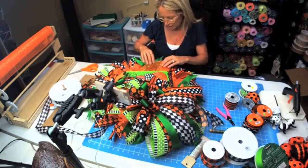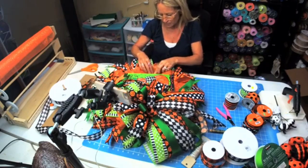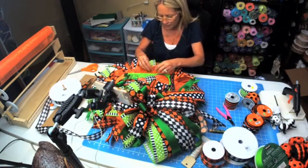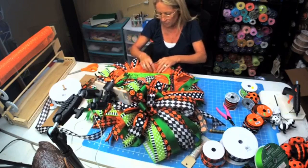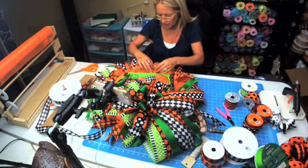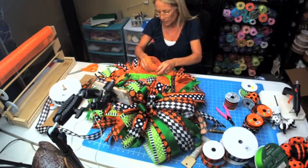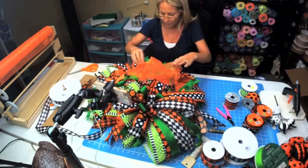Let me look. Right here. You know why? Because that one's under. Actually, hold on. You know why? Because I added that ruffle there, and my ribbon's under it. So I'm going to pull this out. Hold on one second. Shoot. I'm going to put the ribbon on top of that ruffle. I just pulled that whole ruffle out.